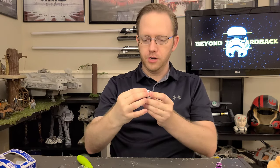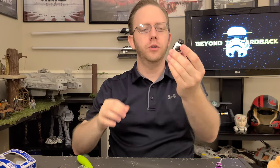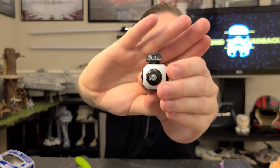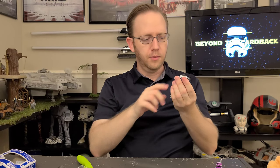So there's the purple one. Here's the black one, black and white one. And it has a different head to it. Really nice. The detail on these are really good, but it also has a flat spot on the bottom, and they sit right there on your shelf.